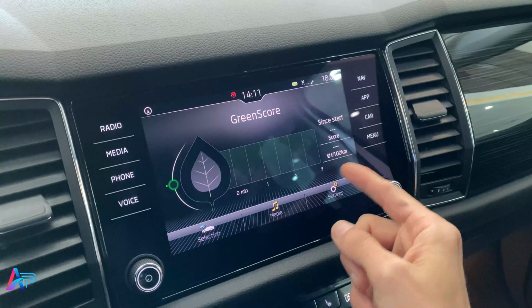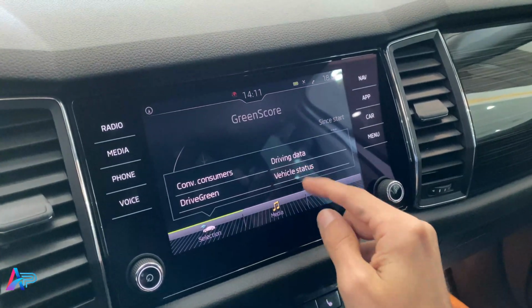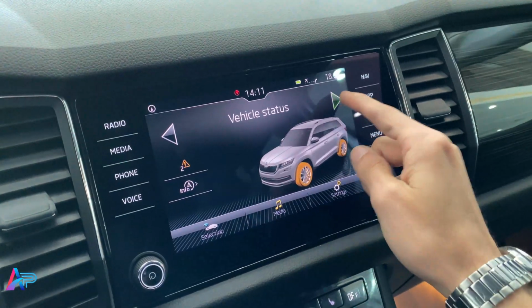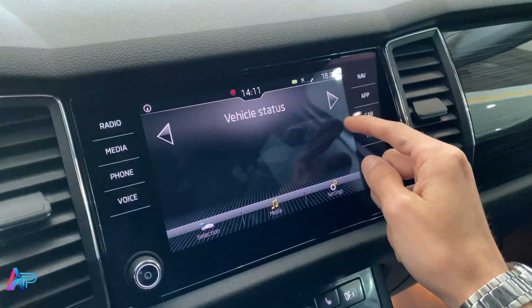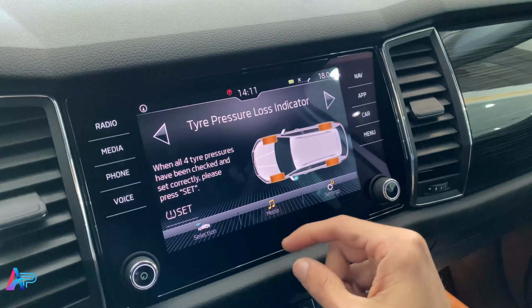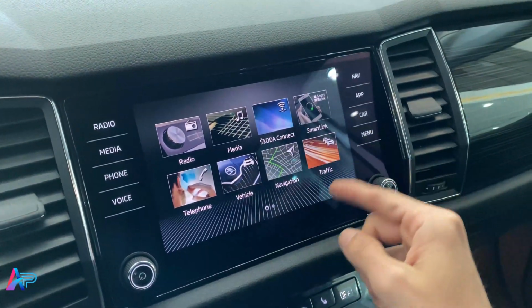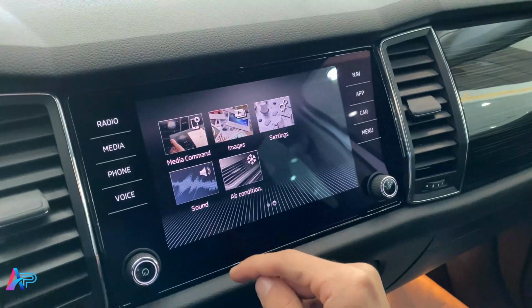Green score to monitor CO2 emissions. Vehicle status shows current car faults that should be repaired. And here is the main screen, shows all different menus we've seen and others.